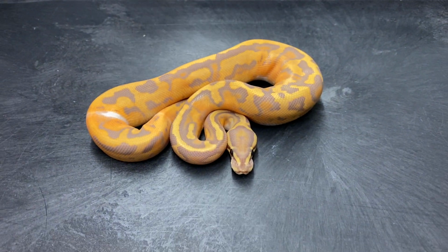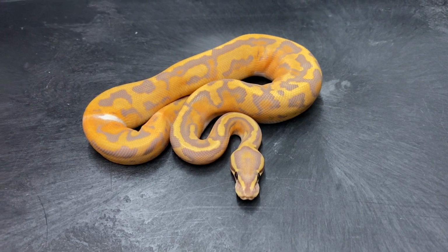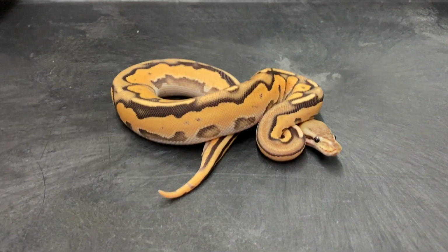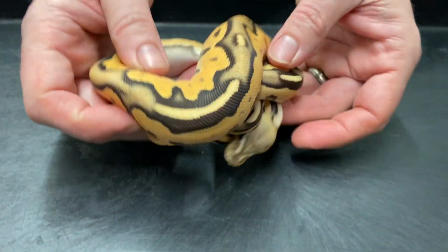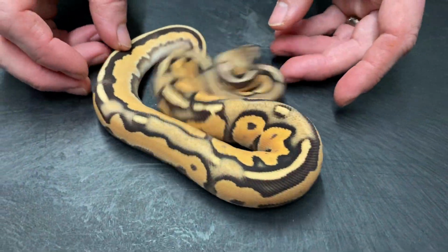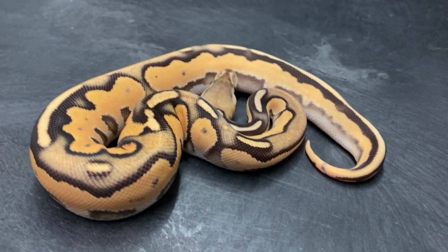Okay, my next one that I'm going to show you, this is probably my favorite Orange Dream combo from last year. That is a Super OD Fire Cinnamon. And it's just crazy because it looks like you took an eraser and just erased a lot of the black pattern on its back. I definitely want to try to make more of these. Love that.